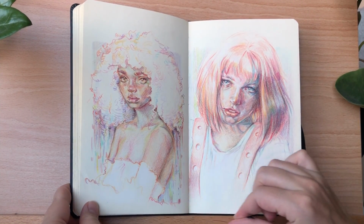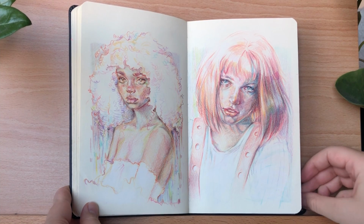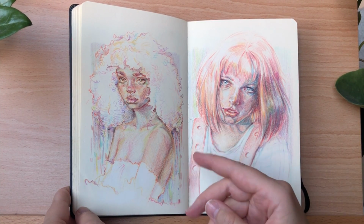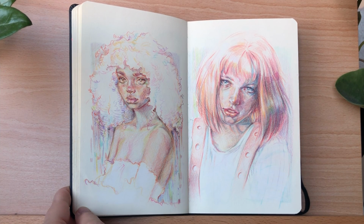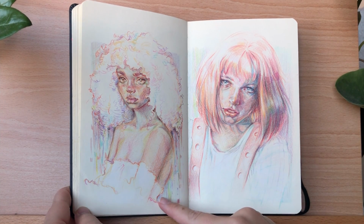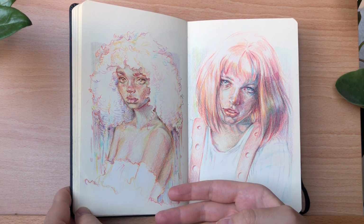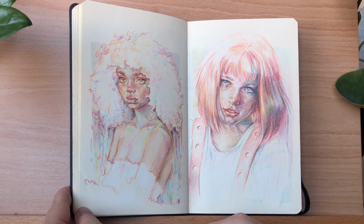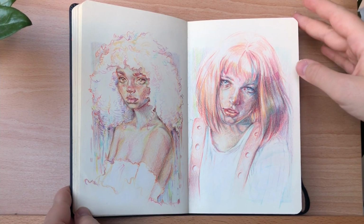And here are two more. This is Leeloo from The Fifth Element, and this is a portrait based on the reference from Pinterest, and I really love this one. I don't know why, but I just think it's so cute and sweet and colorful and peaceful. I just love it.